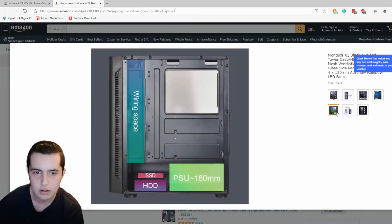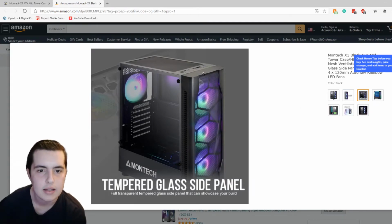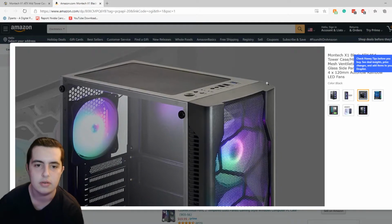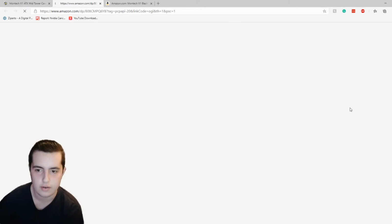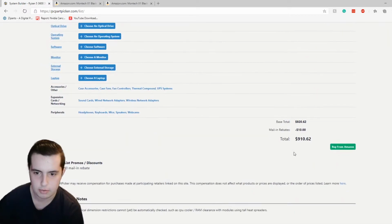But can we get a look at the top USB ports? Are those Gen 2 or Gen 3? I can't tell. It looks like there's one Gen 3 because that looks to be blue. It looks like these two aren't, so you get at least one at the top, and you got some intake and outtake fans. So we're gonna add that to the cart. No, I don't want to buy it. Wait, let me go back. We'll add that to our cart. There we go.